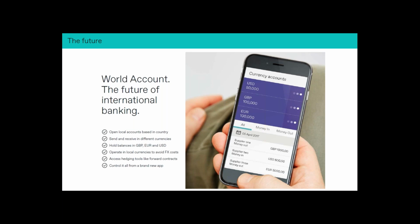So what I was trying to say was that the world account here at World First is something that we see as being the future of international banking, because it almost instantly allows you to open bank accounts in country. You can hold balances in sterling, in euro, in the US dollar. We've just also opened up our Canadian dollar ability as well.